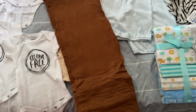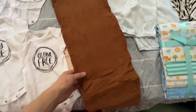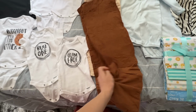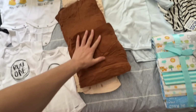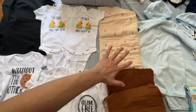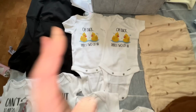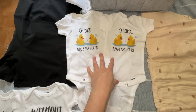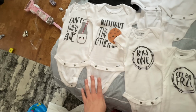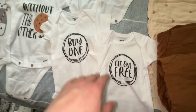These are muslin sheets, which I absolutely just love. They're thin and breathable, and that's what they recommend for Newton mattresses that we got for the twins. So 2 for $20 a pack. This pack was $20 from Amazon. My husband got these from Etsy. I love them so much. And that, can't have one without the other. And then this one, buy one get one free.